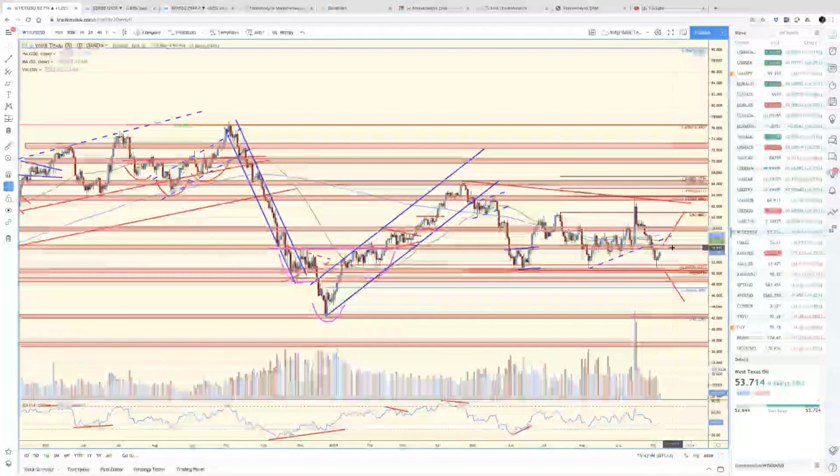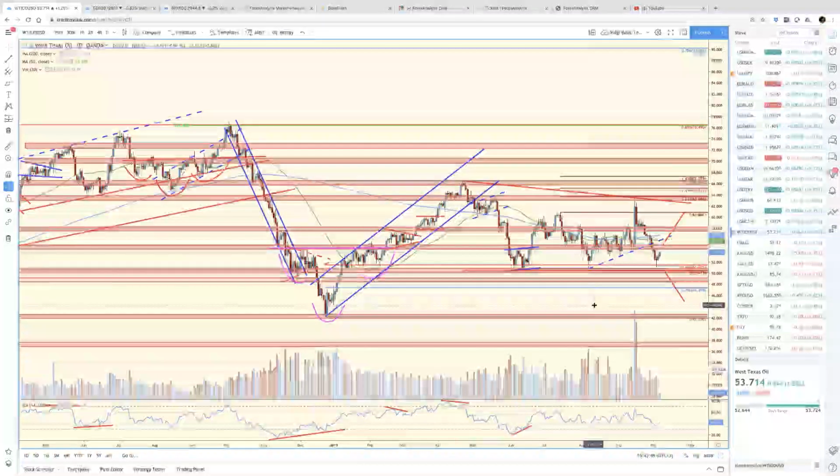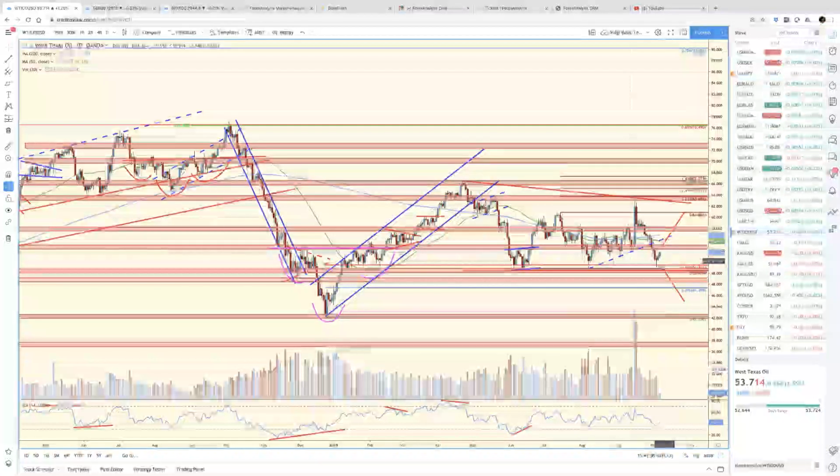54.50 roughly is an interesting area of resistance. I think we will probably at least make it there, and we see what happens from there. But keep in mind, we do remain in this broad consolidation. It is rather broad because it extends from 50.5, which is support, to 63. So it's like a $9 wide area, which is quite a lot.